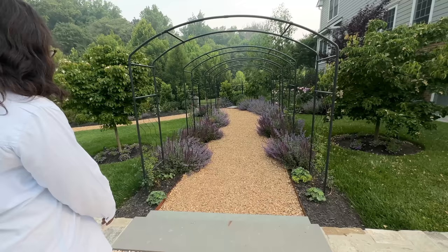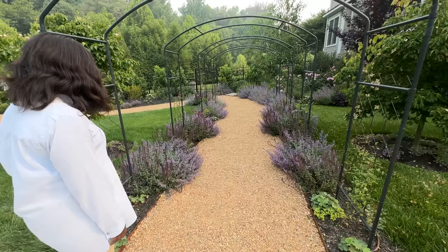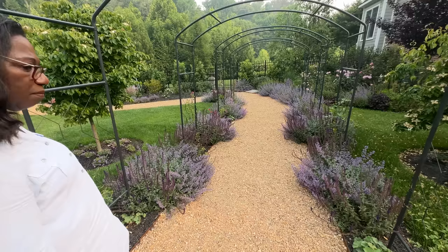So these are 18. So this is going to be a rose allée or rose walkway. Allée is just a French word for alley or walkway. And I'm growing different types of roses. So I've got Prussian Pink Eden, I've got Lavender Lassie. Look at it. First year. It's growing so quickly.